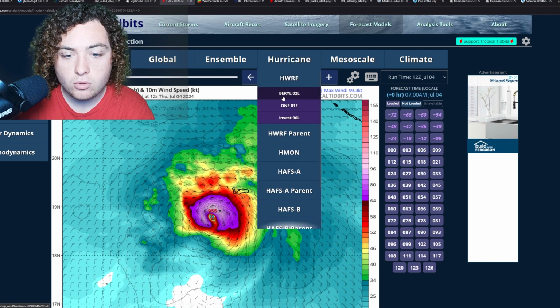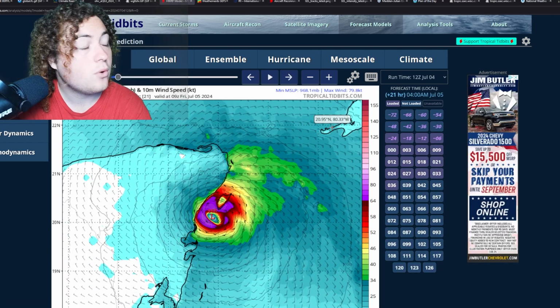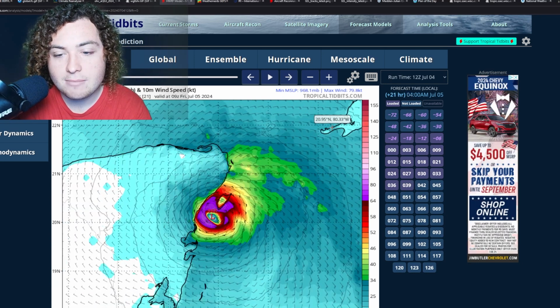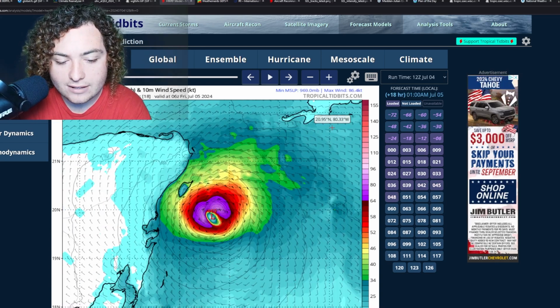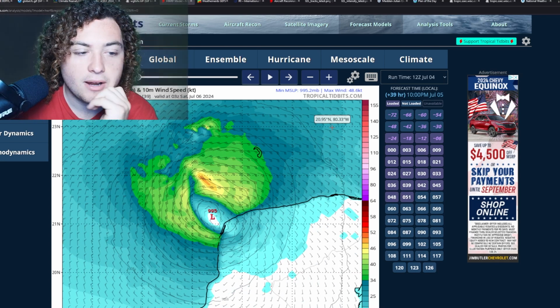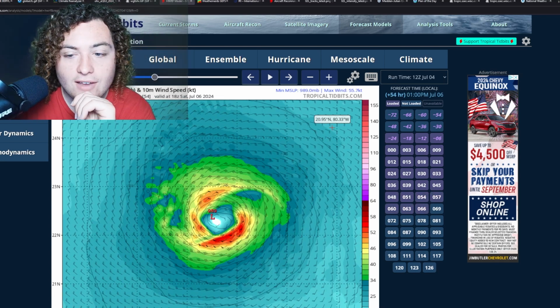Last model we're showing you is the HWRF. HWRF has been pretty interesting, to say the very least. It was advocating for a major hurricane landfall yesterday. As this thing makes landfall as a Category 1 or Category 2 hurricane in the Yucatan Peninsula, exits, matter of fact, this thing exits a lot slower. It actually exits in about 14 hours compared to the 10 to 12 hours from the other models, so that's going to be interesting if that does happen.